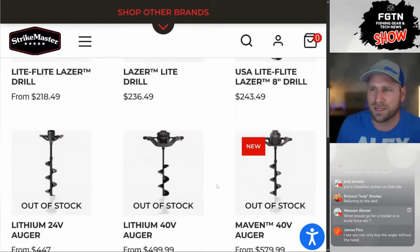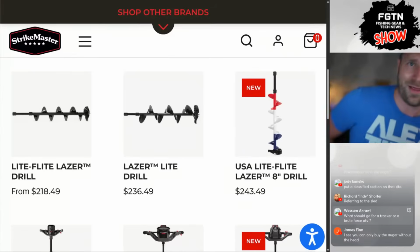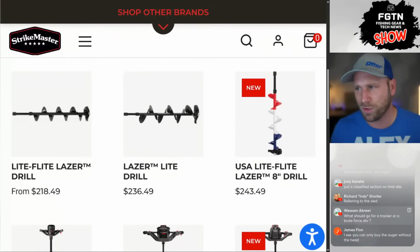Then the USA Light Flight Laser 8-inch drill. This came out as well like a year or two ago. And this is the same as the first one. The only difference is it only comes in an 8-inch and it's the USA colors.